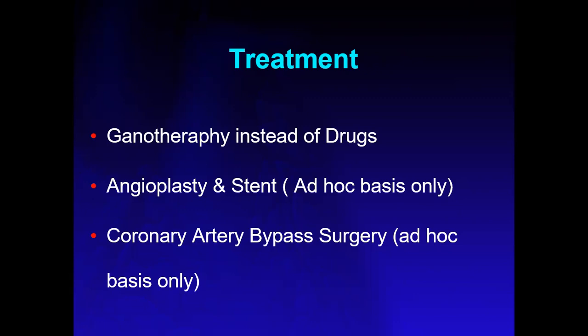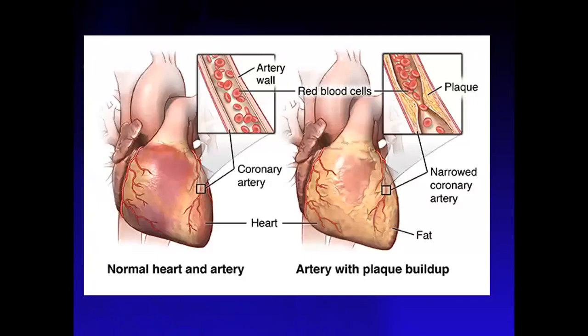Angioplasty and stent, on an ad hoc basis. You cannot just go for it when it's 90% blocked; ad hoc basis, then just do it. Bypass, worst case scenario, just do the bypass. But why are we putting our life into this stent and bypass? With the gonotherapy method, you can reverse your heart back to normal. Why are you putting your whole body at risk from factors that in the long run will damage other organs?